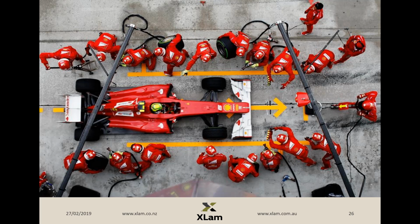If you've seen it, you'll obviously know this, but in about 2 to 3 seconds, this car can pull in. It'll be lifted off the ground. All 4 tyres will be changed. A bit of fuel will go in. They'll clean the front spoiler. They'll wipe the driver's visor. Car will get dropped down or drive off. So 2 to 3 seconds for all that.